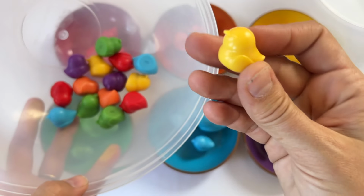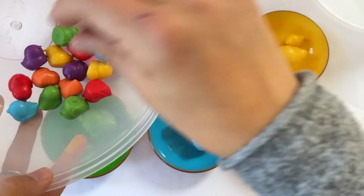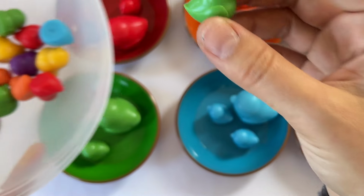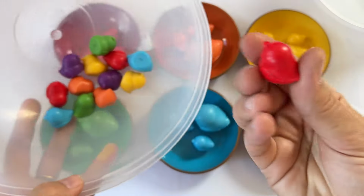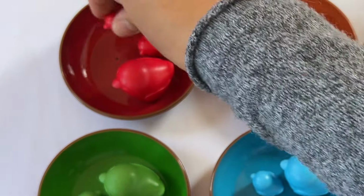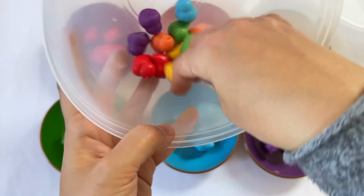What color is this bird? Yellow. What color is this bird? Green. That's right. What color is this bird? Red. Let's put it inside. And we still have some more.